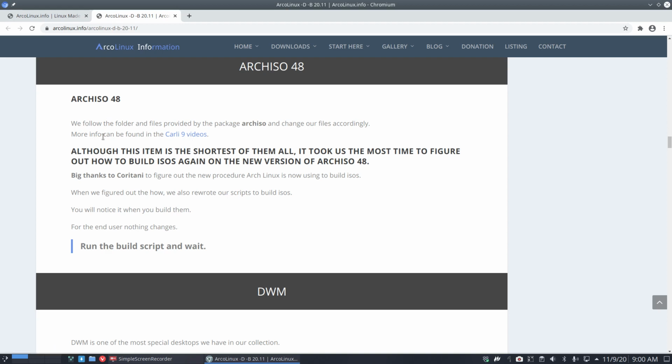This is indeed the shortest item of them all, but it took us the most time to figure out how to build ISOs again on the new version of ArchISO 48. And in the meantime, we're at 49. So it's a process. It's always changing, but like I said earlier, it's like a new car.